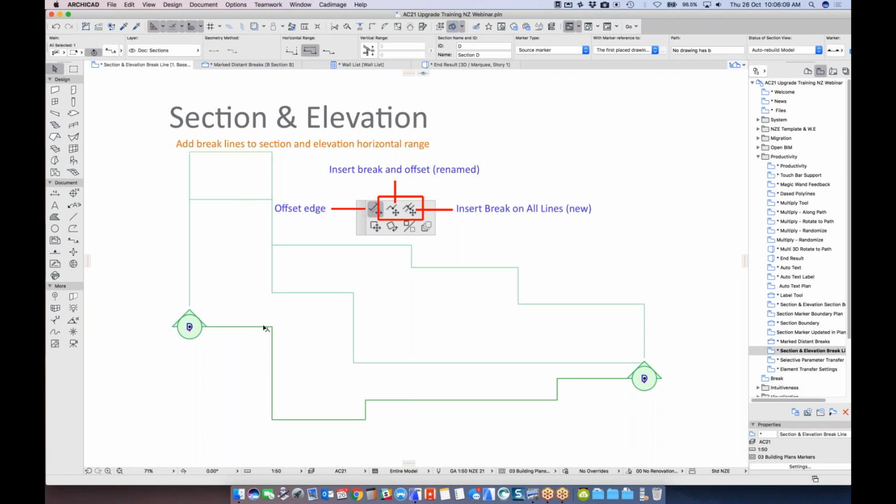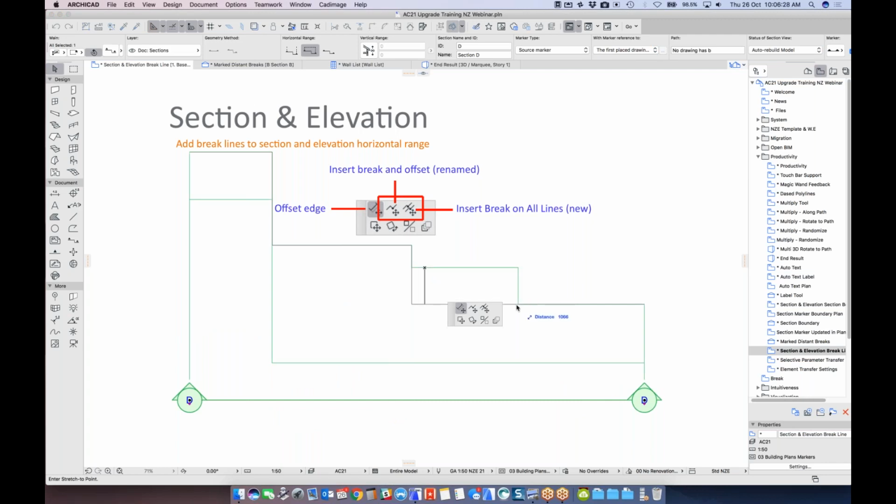To remove a break, you would just choose the break you want to remove, so this one in this case, and you move it back in line with the one next to it. And you could do the same again, so then you could have a straight section. You can also do that to your ranges and your depths.